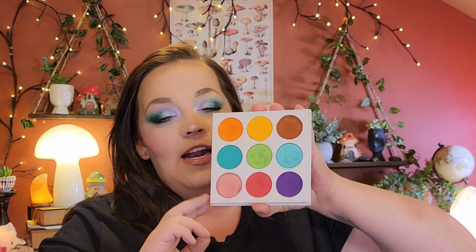Next is Juvia's Place. I actually have 6 palettes from Juvia's Place, and I may end up decluttering all of these at the end of the year. I just don't use them anymore. But first is the Zulu palette. This is another one that I learned how to do eyeshadow with. I had so much fun with it, but it is super, super old. And to be honest, they're still really pigmented though, but I wouldn't be sad to see them leave my collection. And I do really need to make more room. So like I said, I probably will end up getting rid of those at the end of the year.